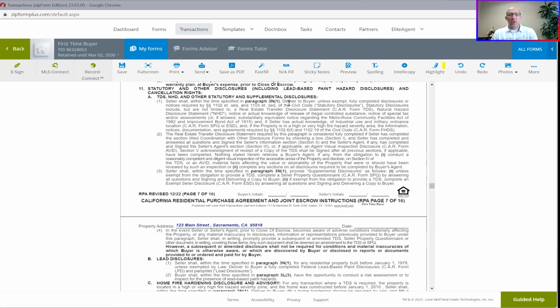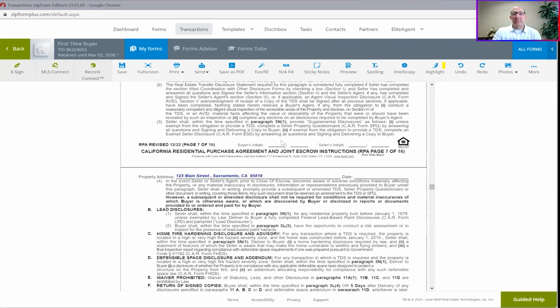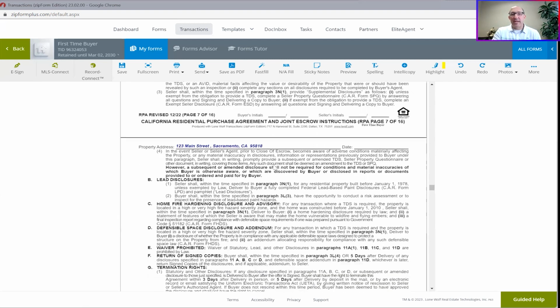We just painted the house 12 months ago. We did a room addition, but it was fully permitted. We've redone the flooring in the last 6 months. Hey, my mom passed away on the property. These are all the things in disclosure that are going to be specific. And like I said, we're going to talk about disclosures in a full another video as well.